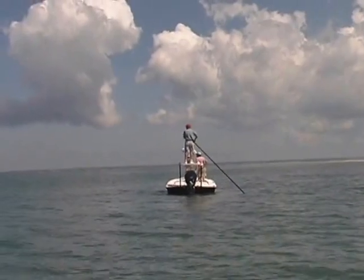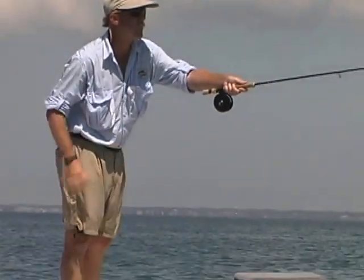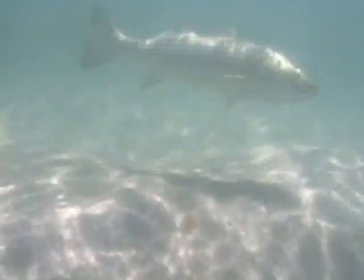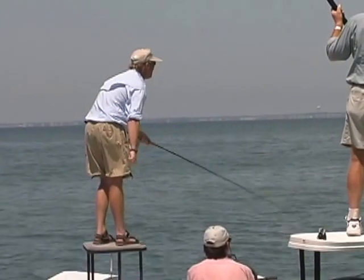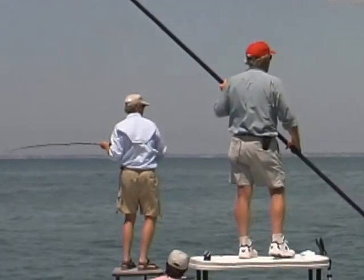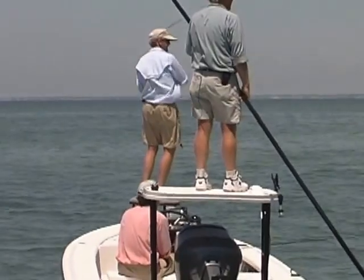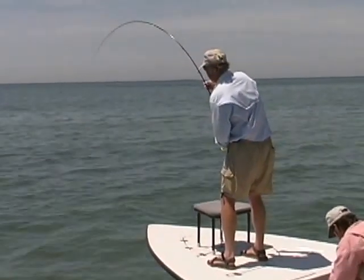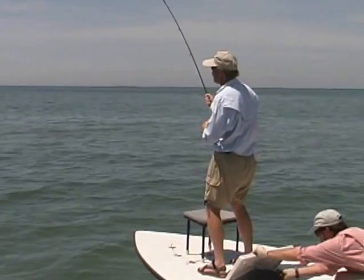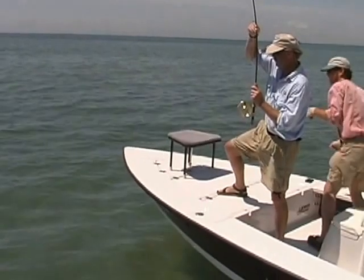God, is it pretty today, huh? Nice. Come on and eat. Good head-on shot, Tom. Come on, fish. He's looking. There you go. All right. Good going. Good going. Nice size fish. Nice bass. Need any help there, Tom? Nice bass. Beautiful. Great fish.